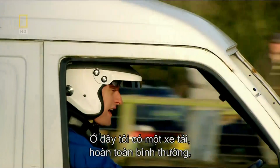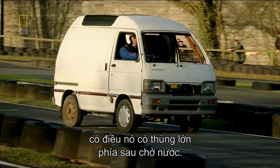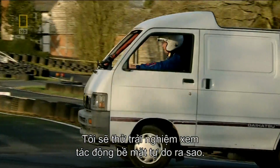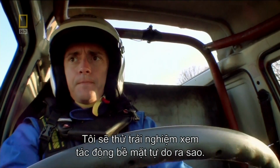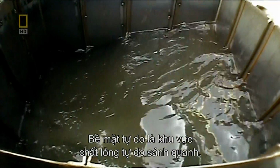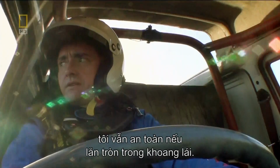Right, what I have here is a van, perfectly ordinary, apart from the massive tank fitted into the back, containing water, a lot of it. Water that's free to slosh about. So what I'm looking to experience is, for myself, firsthand, the free surface effect. The free surface is literally the area available for a liquid to slosh around freely. And just in case it does affect the van, I'm securely harnessed inside a roll cage.